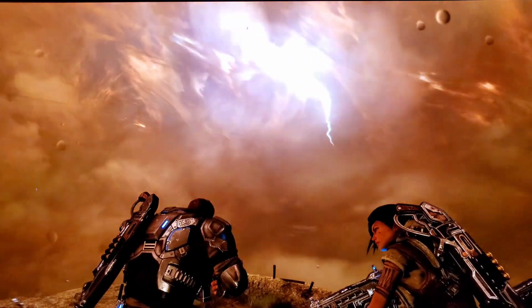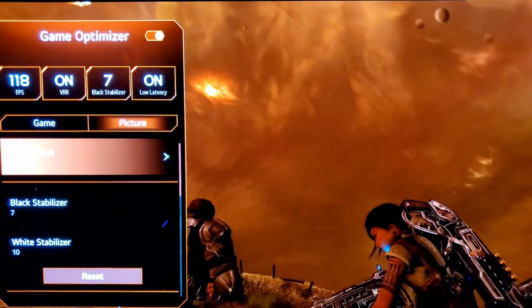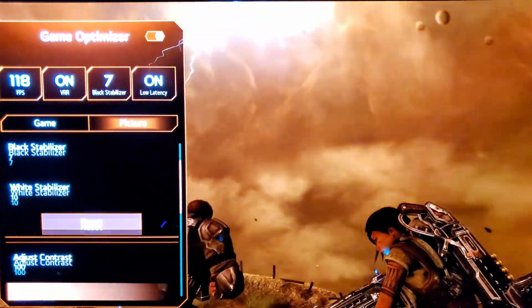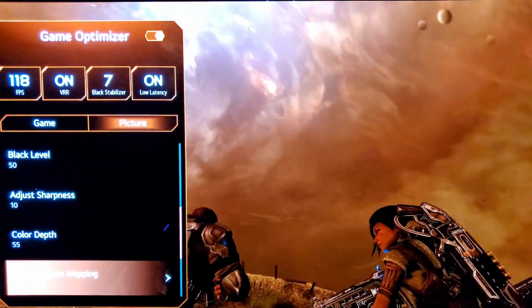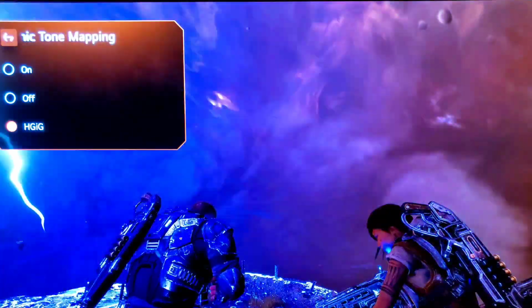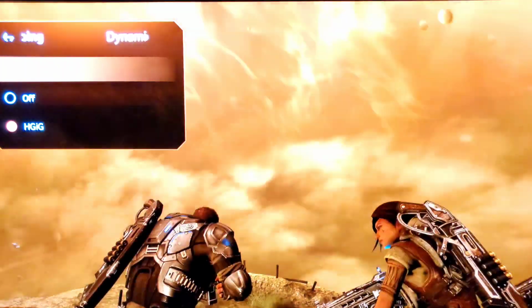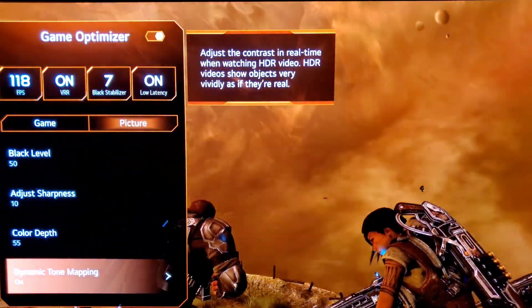As we mess around here with the gaming optimizer. Again, why I like the gaming optimizer is you don't just have game mode. Having all these other presets that you can customize and keep customized. Standard, sports, RPG, first-person shooter, VRR, obviously, FreeSync, G-Sync, auto low latency mode.